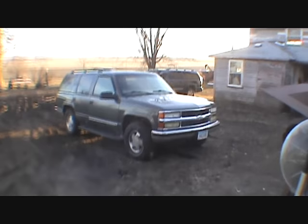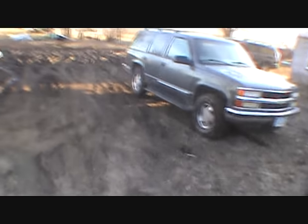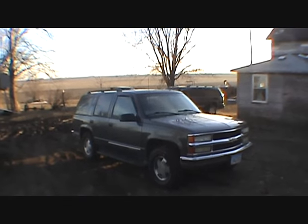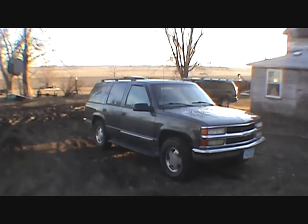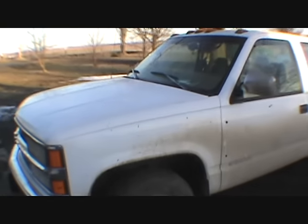Okay. Well, anyway, I was saying about Tahoe. I don't know if I'll have time tomorrow or not, but I gotta get my homemade tool on there, and we're gonna test it with that one more short time. But it's not looking good for the Tahoe. It's looking like a rebuilt tranny. Dually, that one's doing good.